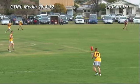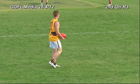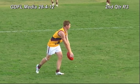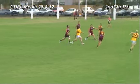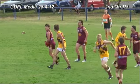Robertson to go wide. Has Smith out there on his own. This is poor marking for East Geelong as Smith now soaks up the time. 28 and a half minutes gone for the quarter. Long kick along the flank. It's a mark. There's a good mark for East Geelong.